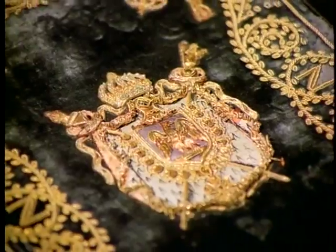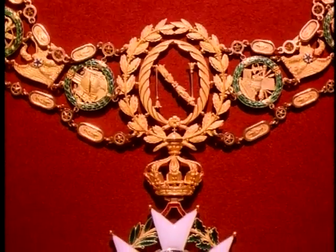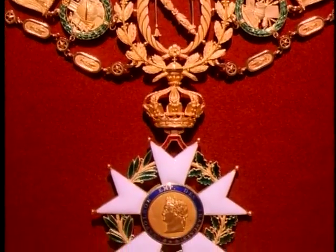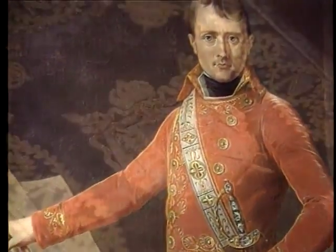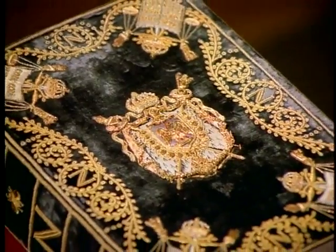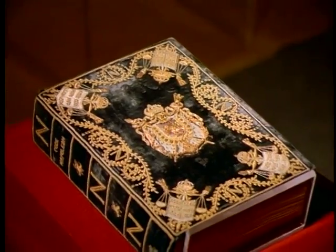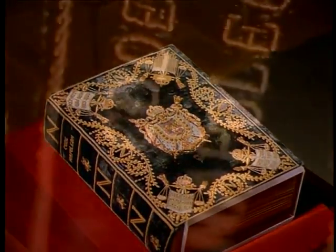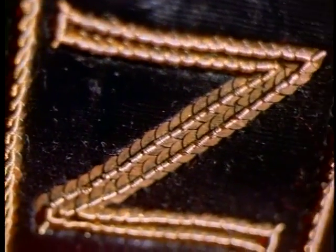Now we move into another gallery and make a transition from Napoleon's military glory to his considerable accomplishments as Chief of State, First Consul of France. This is one of those accomplishments, a beautiful black velvet binding of the civil code of the French, creating order from a chaos of confusing laws and policies, recognized for its clarity and flexibility.